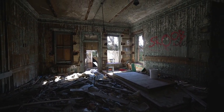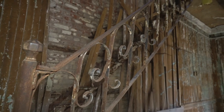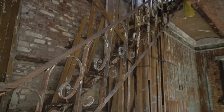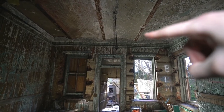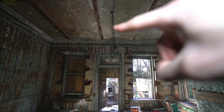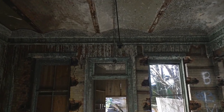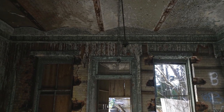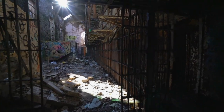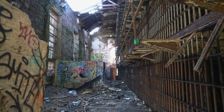This is probably an office, and we have a beautiful iron staircase with no stairs left, but the detail here is still something to marvel. Another detail that's cool is each one of these lines are separated by a tiny little arch, and they kind of go throughout the room. It's the small things that you could notice that really bring a place out, especially old places like this that have so much character. Here we have another cell block, and the light's actually coming in here quite nice.